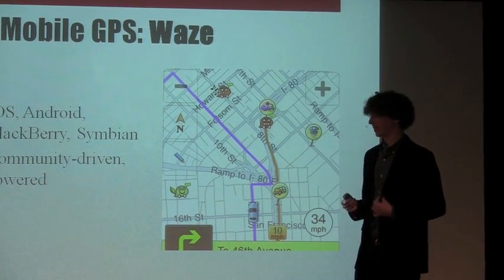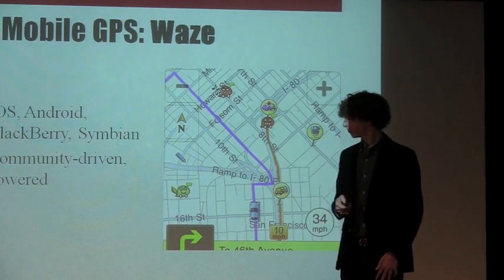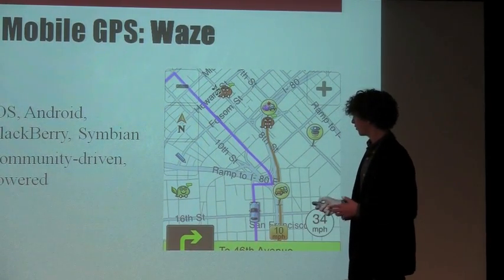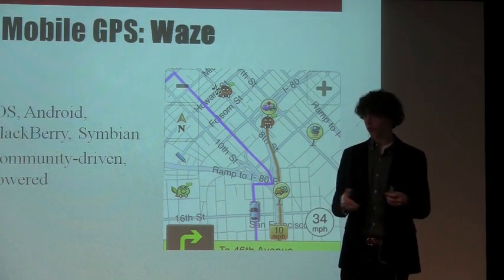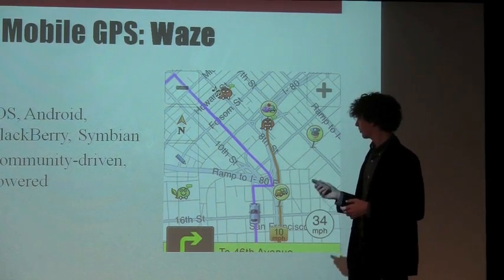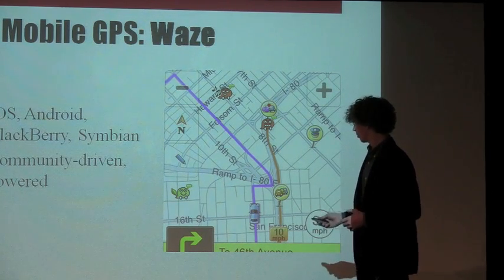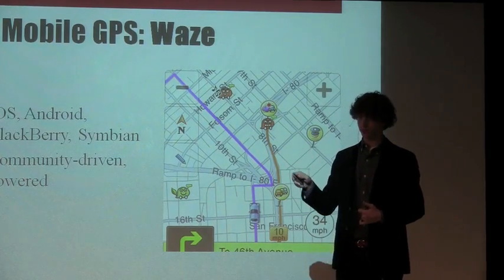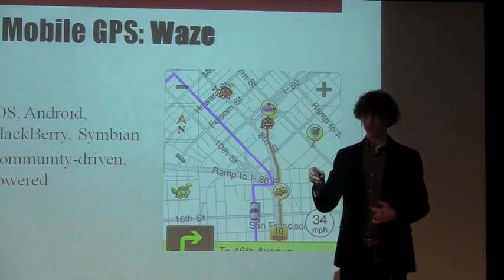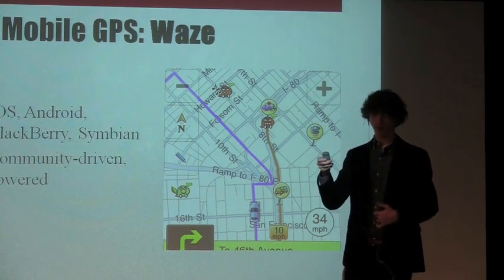So if you have the Waze app on your smartphone, it can track how fast you're going. And then if enough Waze users are going slowly on a certain stretch of a highway or another place, it'll automatically realize that there's traffic there. And if you're using Waze for navigation, and it sees that a bunch of Waze users are stopped at a certain junction on the I-95, it'll route you around it.